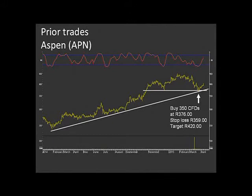So looking good. Look, I may very well look to take that profit a little bit earlier. I was always looking for it to rally to the underside of the 50-day moving average, and that 50-day moving average now comes in at around about 410 Rand. So there's a chance that I might bank the profit a bit early, but I will take it as it comes and I'll monitor it. So far, so good, and the trade is working quite nicely for us.